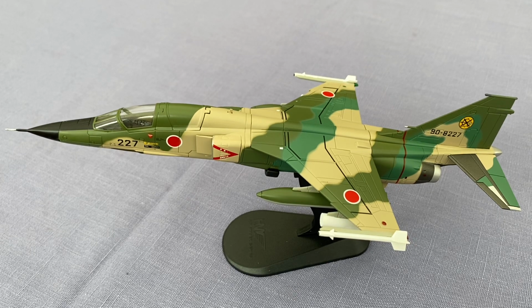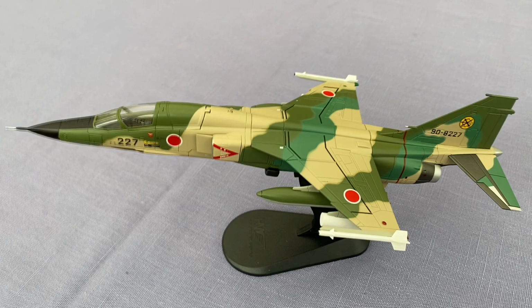This is the first fighter originally developed by Japan after World War II. Although it is a support fighter, in the JASDF it may be classified as an attack aircraft or a fighter bomber because of its performance and operational purpose.